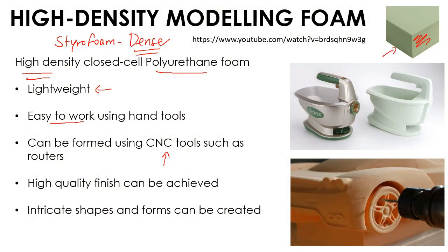Right, so sorry about the noise in that video, but it shows you the quality of finish that can be achieved when you use CNC tools with this material. So you can see it's going to be massively useful for really high quality prototypes. That's what this is for. It's for really high quality prototypes.